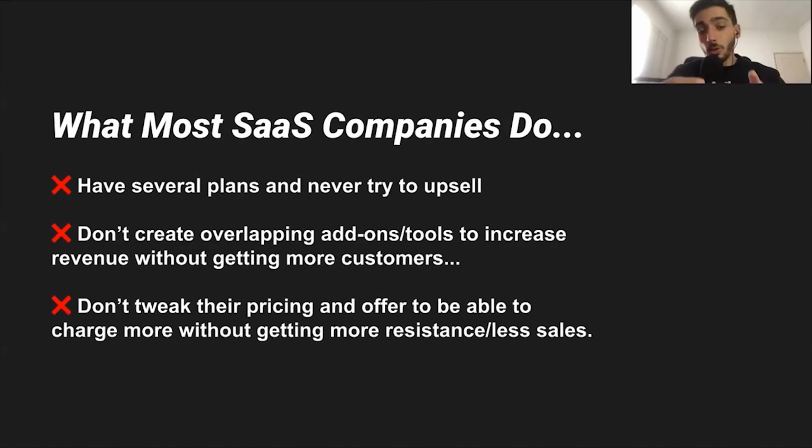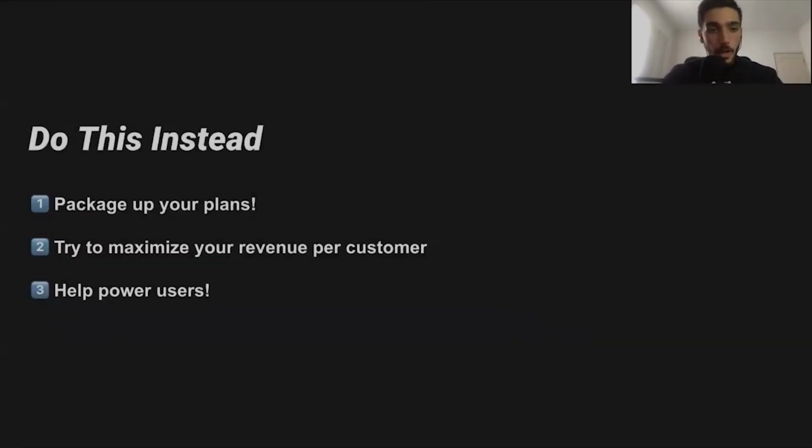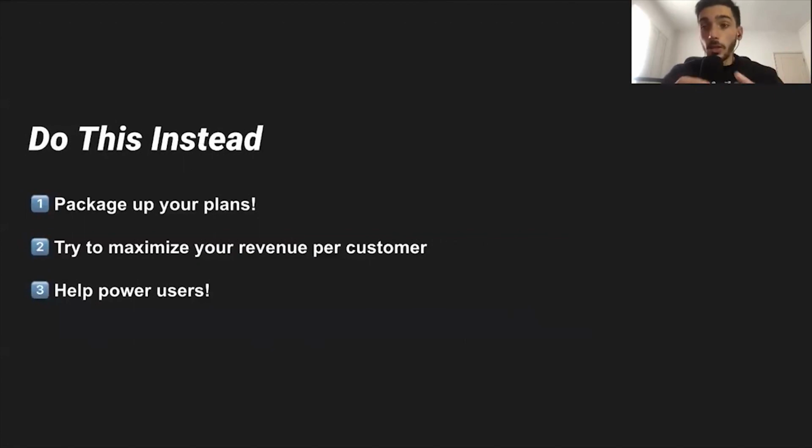And then finally, they don't really tweak their pricing or their offer or how they package up their plans, so they could make more money without really getting more resistance or fewer sales and stuff like that. So what you need to do is, one, you need to package up your plans. We need to find other ways to make it seem like a much higher price is still really valuable, right? So we mix up the value with onboarding calls or free templates or maybe a free course in there.